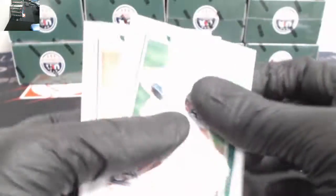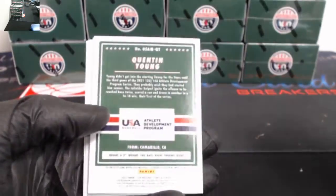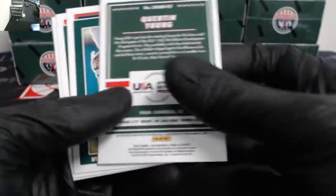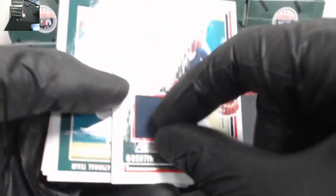All right, and the final pack. What do we have here? Thought we had another cracked ice for a second. It looked like it. We got a Quentin Young jersey to 99. A piece of dust or something.